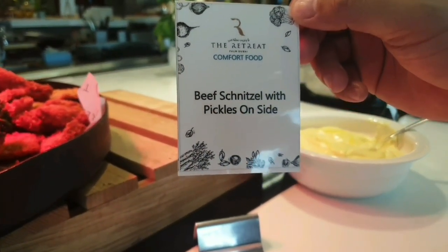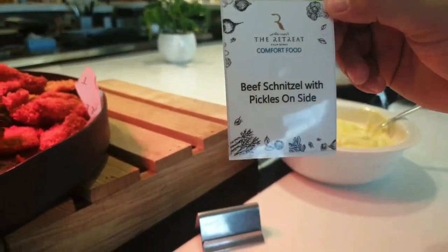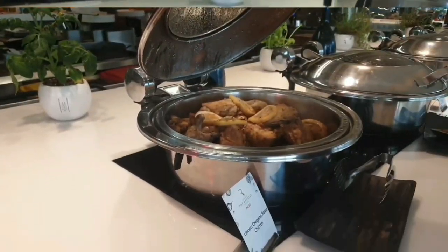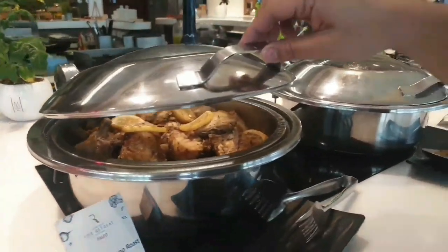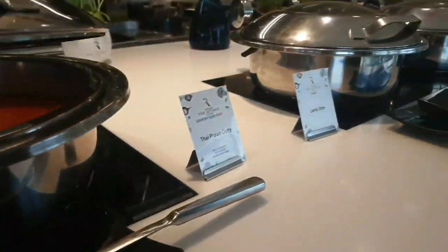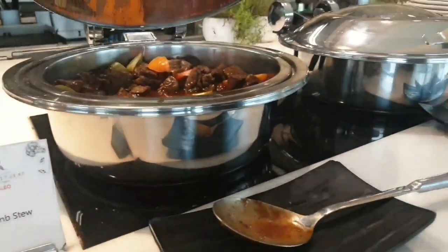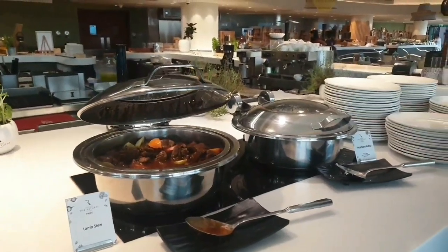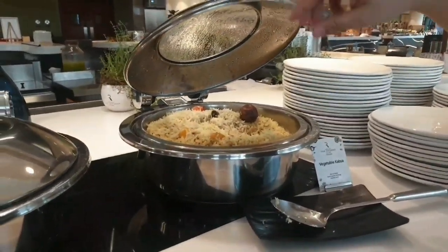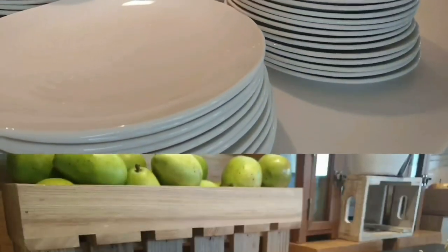Beef schnitzel with pickles on the side. Beef schnitzel with pickles. Thai prawn curry. Lamb stew. Stew. Vegetable kabsa. And some hundreds of plates here.